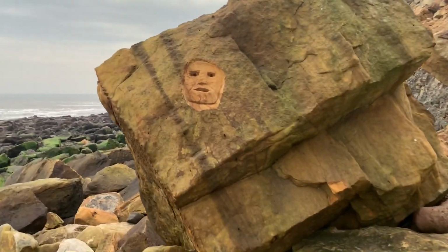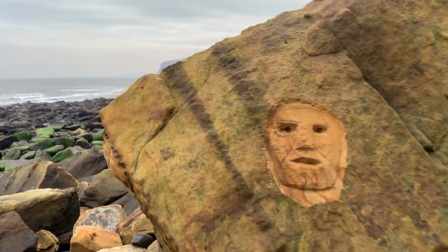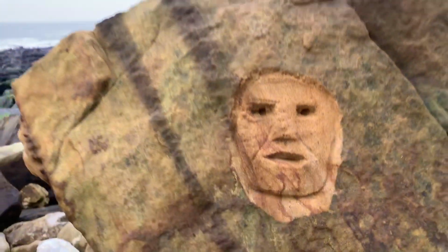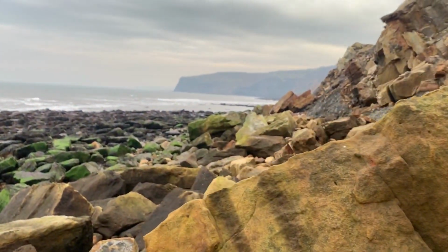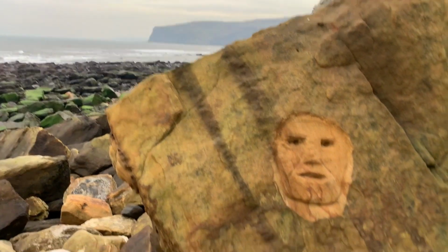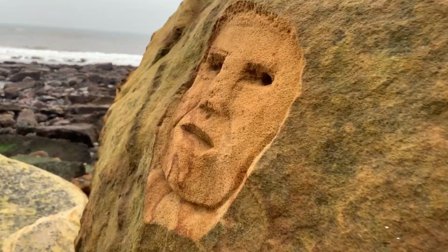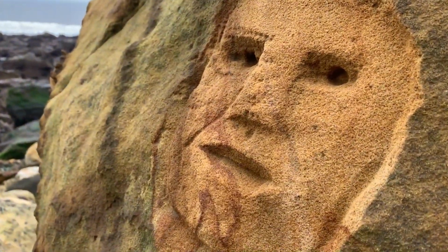A little something that I spotted while fossil hunting at a very remote beach earlier in the week. Someone's carved a face into one of the huge sandstone boulders as it's fallen from the cliff. I was quite surprised to spot it while making my way, as it's miles from nowhere pretty much. I'd love to know who carved it and why.